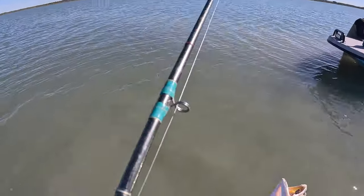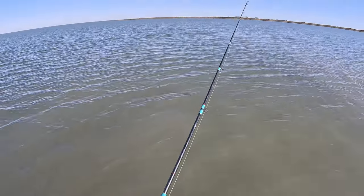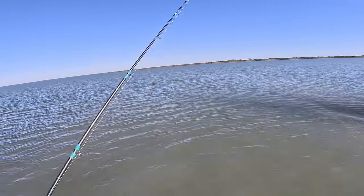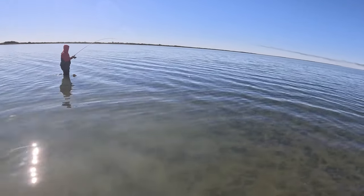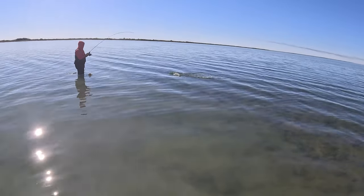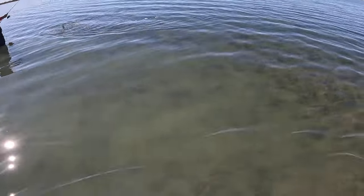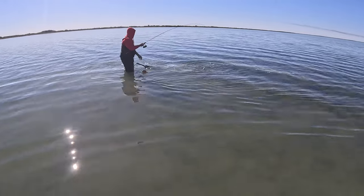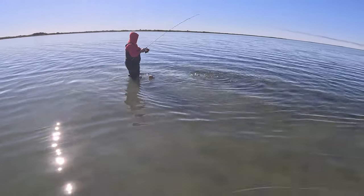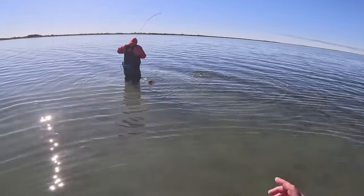Close to probably 17 and a half, 18, give or take. All right. Yeah, nice fish. Later, buddy. Good fish. Not a bad fish. Well, there's a trout right there. You see it? Yeah, I just spooked it from right here. Give yourself some line. Push that pole back. Yeah, there you go. That's a good one. That one might keep.